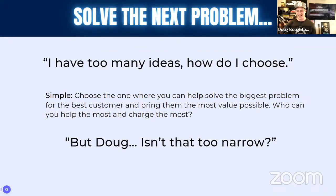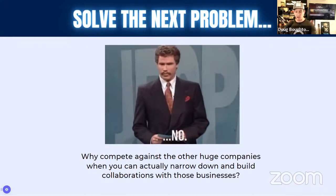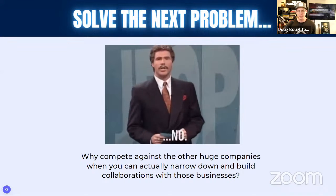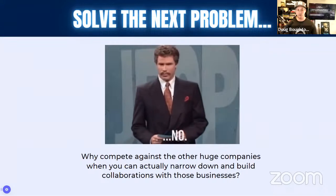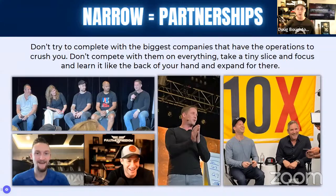And people would say, isn't that kind of narrow? It's kind of narrow, isn't it? It's better to go narrow. Why compete against other huge companies when you can actually narrow down and build collaborations with those businesses? So when you think of being a challenge coach or someone who does challenges, you probably think of some people like Russell Brunson, Pedro Adao, Grant Cardone doing his 5-day challenge. There's a lot of people doing it. But when you go narrow, it equals partnerships. It's not competitive. We're collaborating, right?